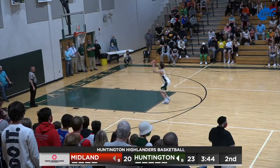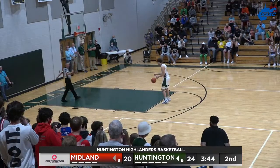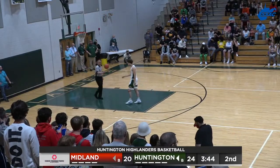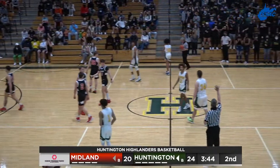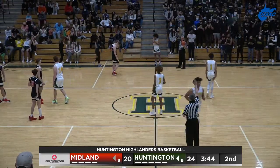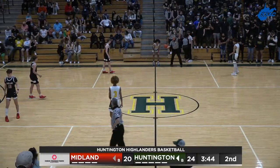All right, that will put Amari Smith at the free throw line. Free throw up and away is good. Give him 7. Second shot in and out, no good. Possession will stay in the hands of Huntington High. And a substitution. Checking out, it will be Makai Barlow in for Eli Archer, who checks back into the lineup.